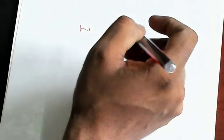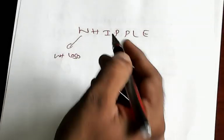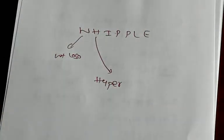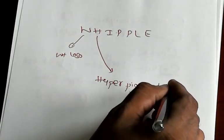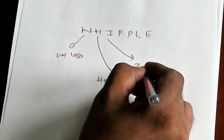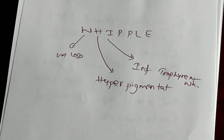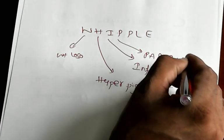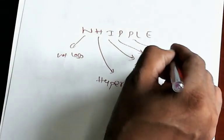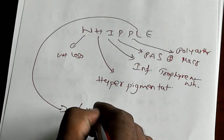Okay. W H I P P L E. W होता है weight loss. बराबर. H hyperpigmentation of the skin. I होता है infection with what? Tropheryma whipplei. P होता है PAS positive granules in the macrophages. कहाँ रहता? Macrophages में. P होता है polyarthritis in Whipple's disease. L होता है lymphadenopathy.